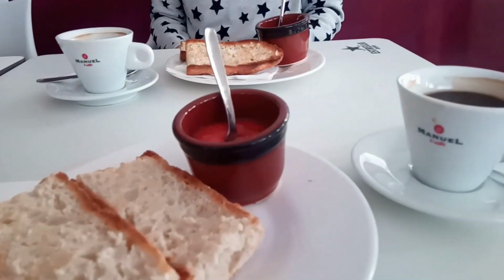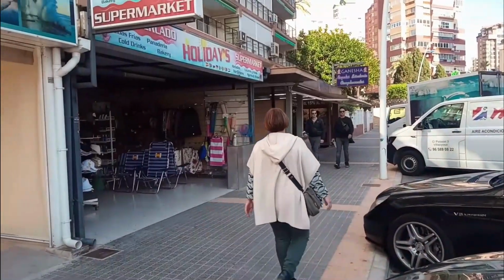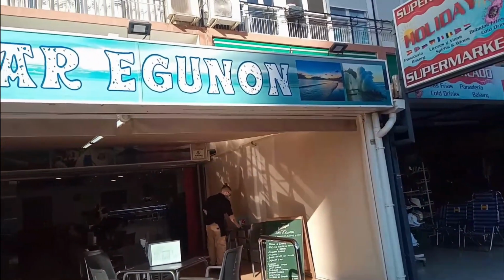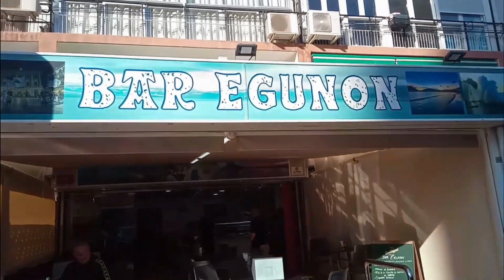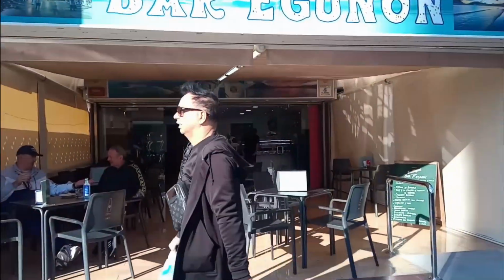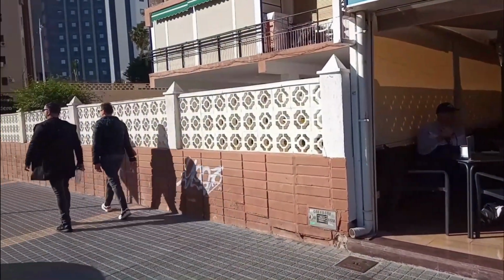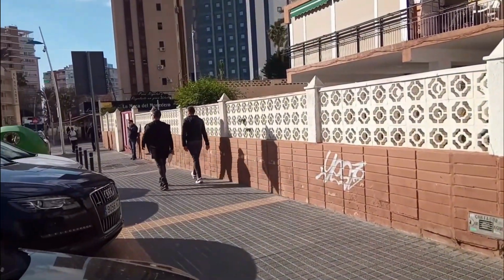Towards the old town again, and just up from the local bus stop Centro, we find our 9th stop, bar Eganon, situated on Calle del Esperanto. After having looked it up, I found out that Eganon, 2 separate words, means good morning in the Basque language, and so I presume that is where the owners originate from.